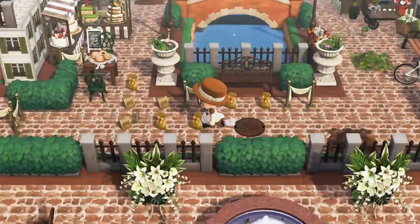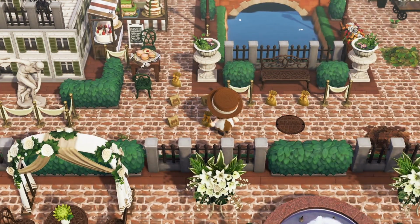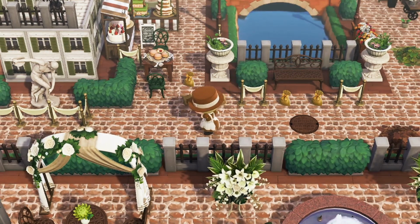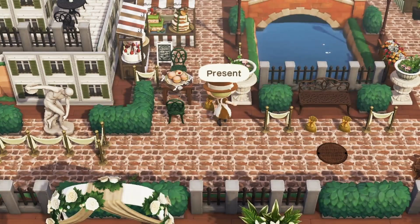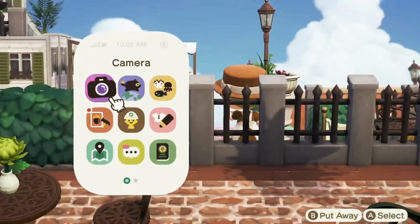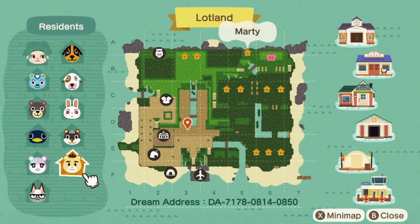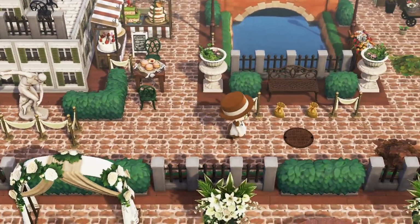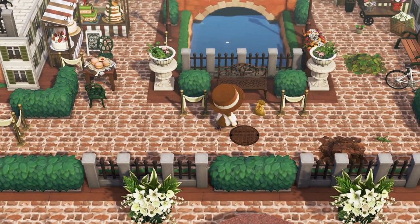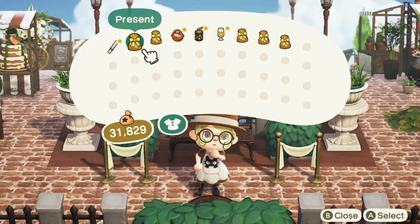Oh, is it a marketplace? Oh, look. Oh no, there were presents. There were presents. Oh no, I found it at the end. I'm sorry. Okay, so if you guys come here. Wait, where is this? It's just to the right of the resident services. How did I miss this when I went to the airport? How, I ask you. Okay, well, better late than never, I guess.